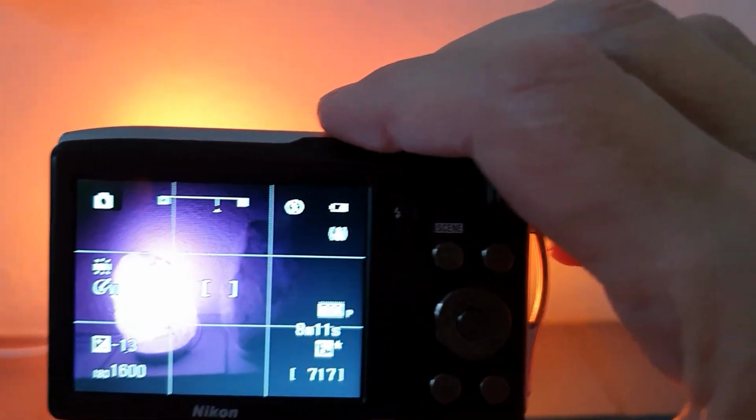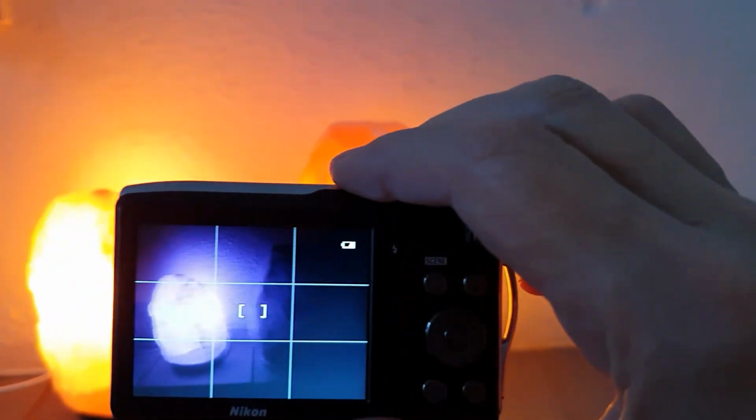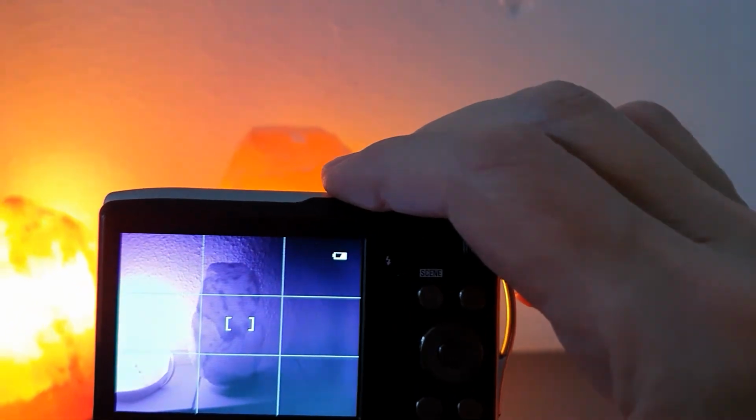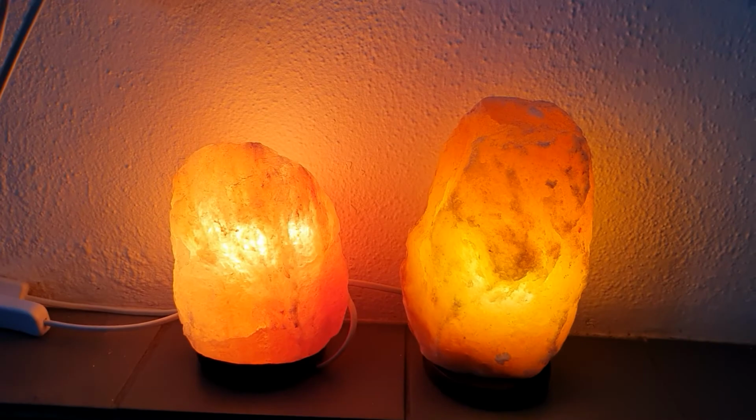The question is now, will these crystal lamps still have the same effect if I put LEDs in them like this one, which looks like it's turned off, when of course it isn't. As you can see, it's running normally. So what do you think?